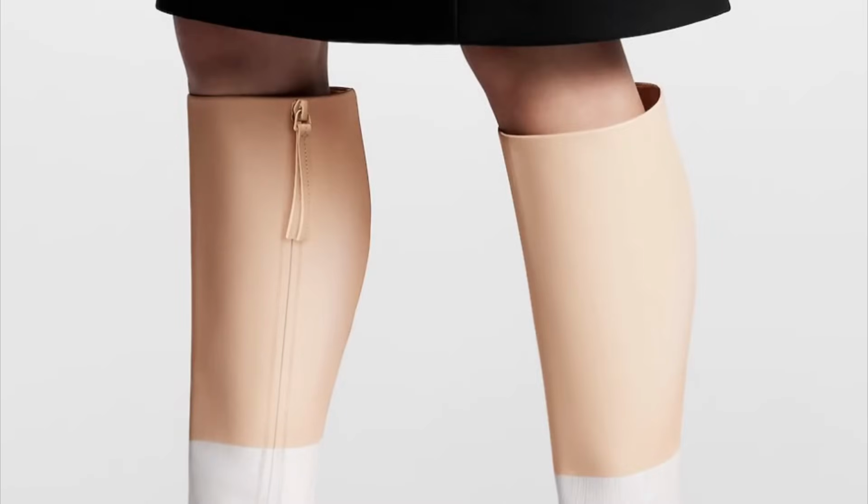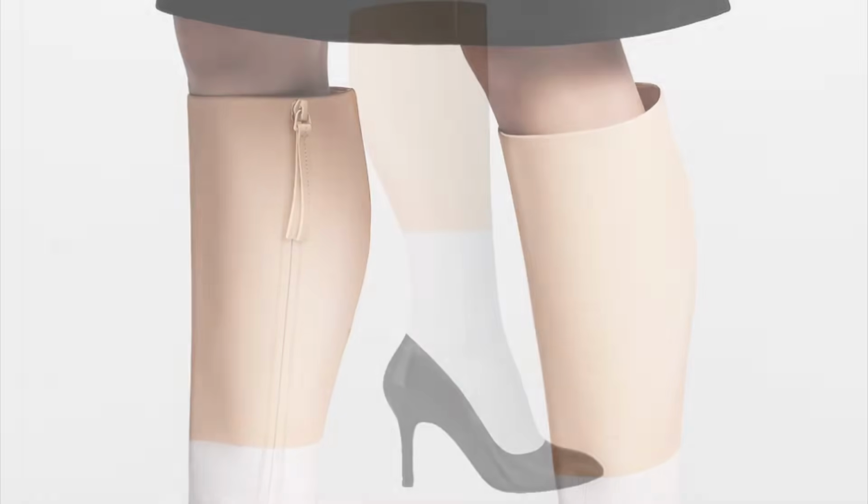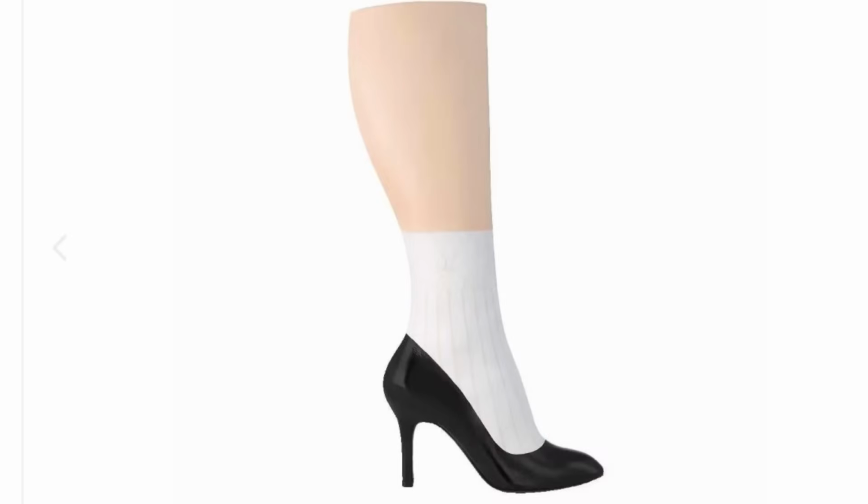Here's a closer look at the top. So these are actually boots. You can see the zipper on the side. And this is what the full boot looks like. 3 painted portions. And from what I have read, this has been hand painted, and there's actually quite a lot of detail too.